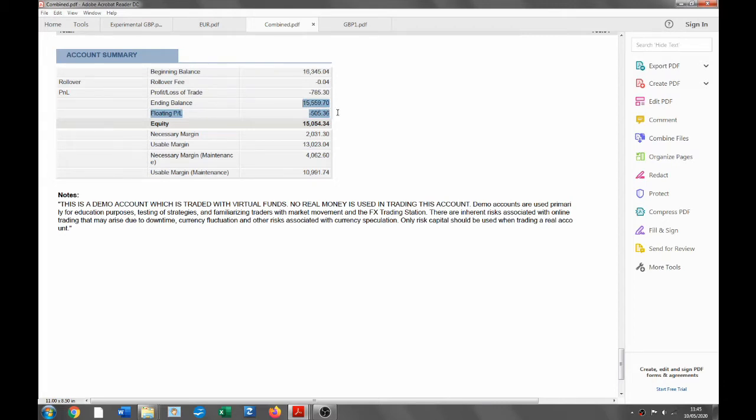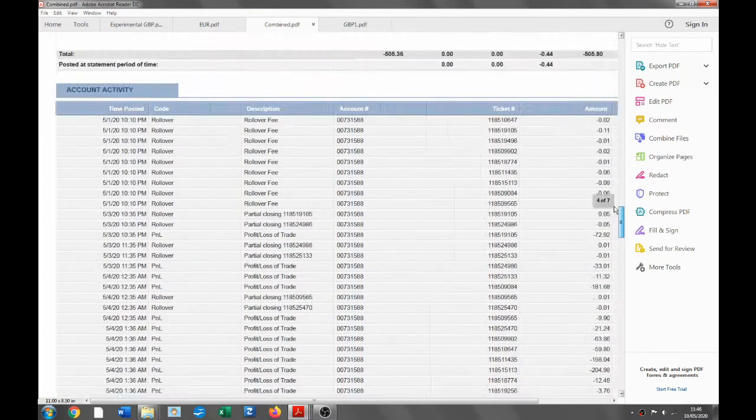Right now we're sitting at a 500 loss. So if we closed out the account right now, we'd end up with £15,000, which is up, but we're down over the week. And this is normal. We're going to look into that in more detail in a minute.